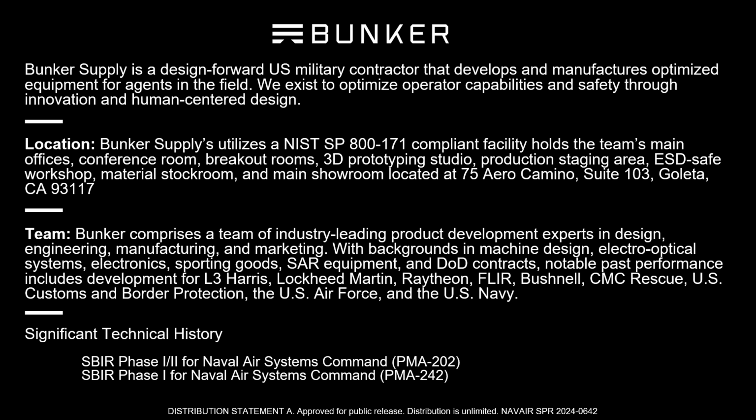First, some perspective on us. Bunker Supply is a design-forward U.S. military contractor that develops and manufactures optimized equipment for agents in the field. We exist to optimize operator capabilities and safety through innovation and human-centered design. Our team is comprised of industry-leading product development experts in design, engineering, manufacturing, and marketing, with backgrounds in machine design, electro-optical systems, electronics, sporting goods, SAR equipment, and DoD contracts.